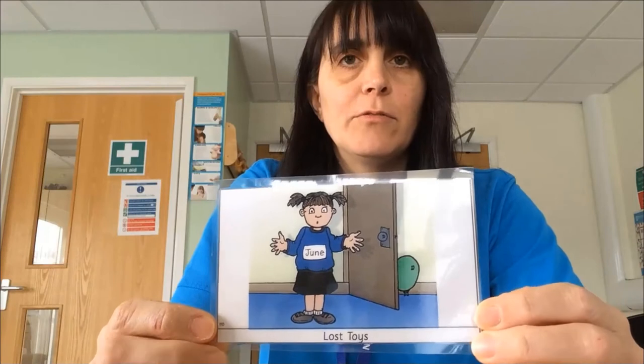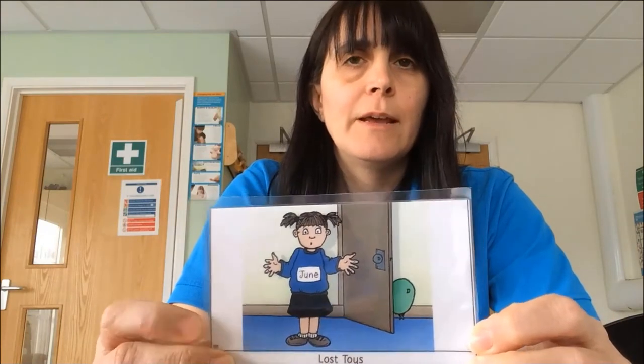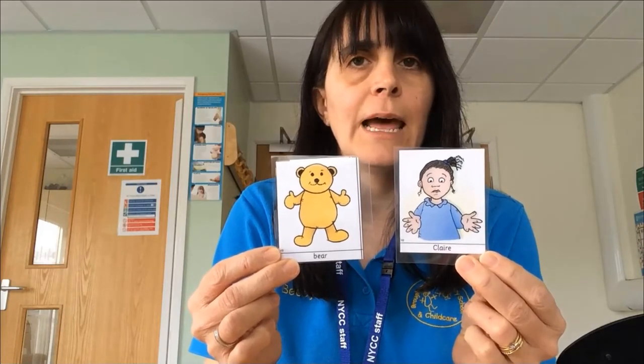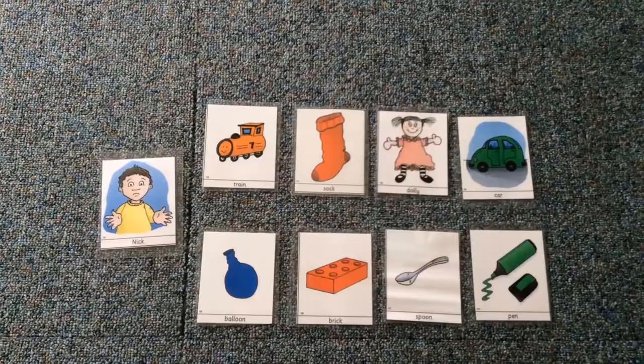This game is called Lost Toys. Now I wonder if you can help me match up all the toys to the right person. Now we'll know which toys go together because the toys sound the same as the person's name. So I know that the bear belongs to Claire because they sound the same, Claire and bear. Can you help me match the toys up to the right person? So we know that Claire has a bear because they sound the same.